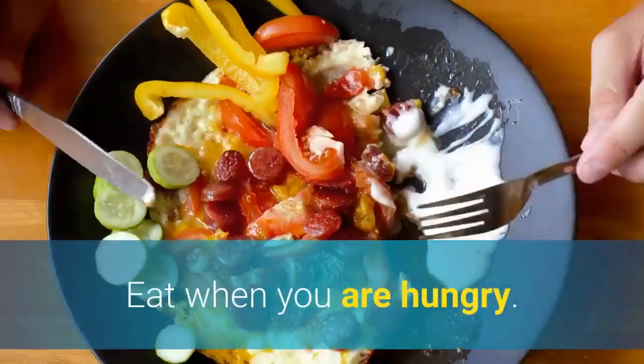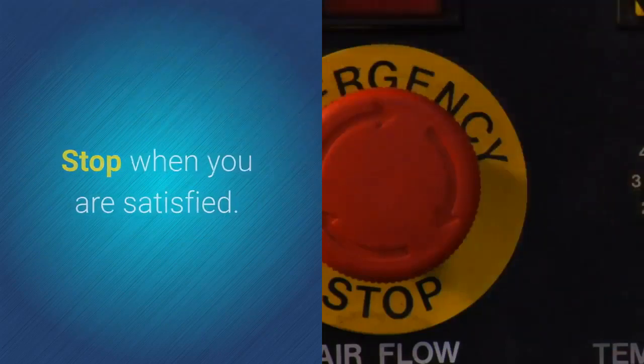Eat when you are hungry. Stop when you are satisfied. It can be that simple.